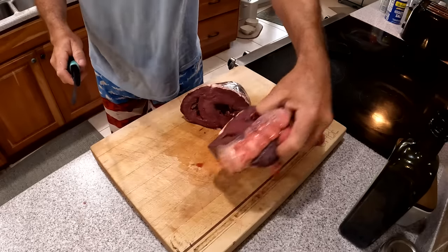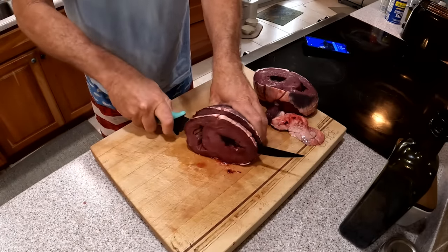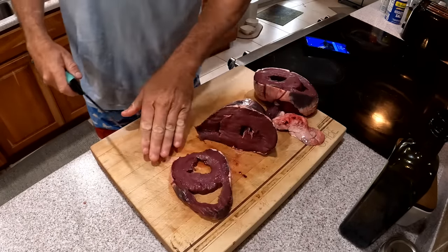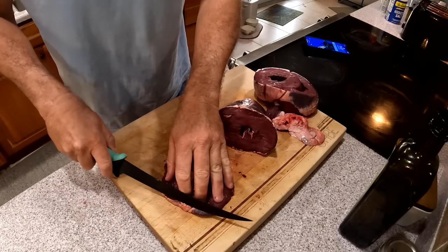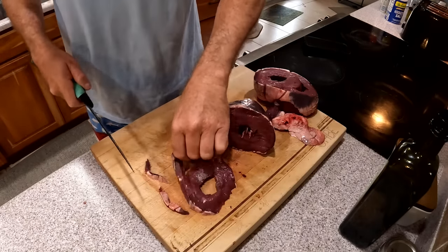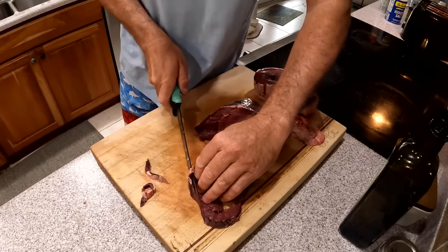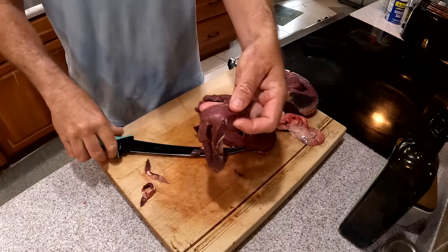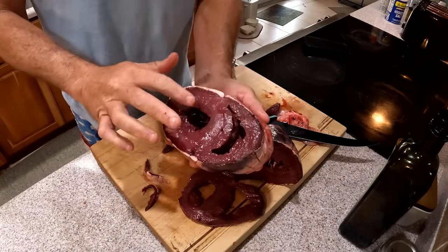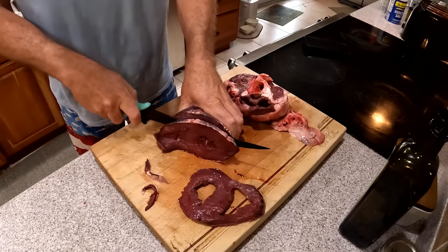I already got an idea what I'm gonna do. Man, that's pretty looking meat. I'm gonna trim these little edges off. Right here. All that's good edible meat. So is the rest of this. So is even some of the end of this. So I'm gonna chop it all up and get it ready to cook. I'm gonna make myself an elk heart lunch.